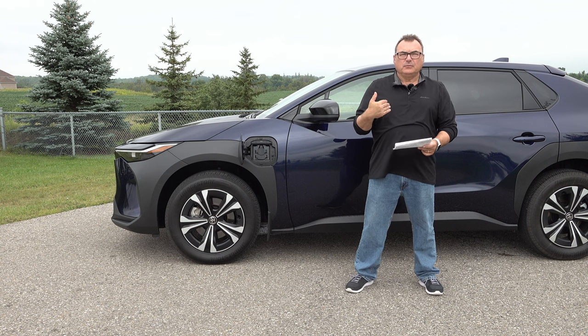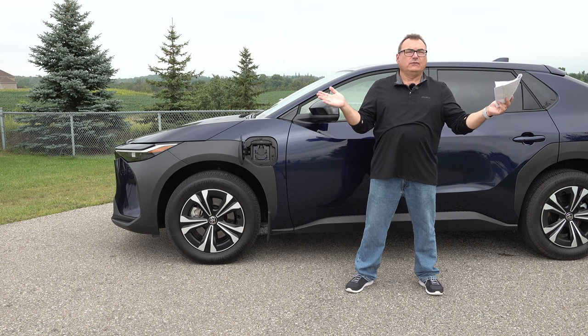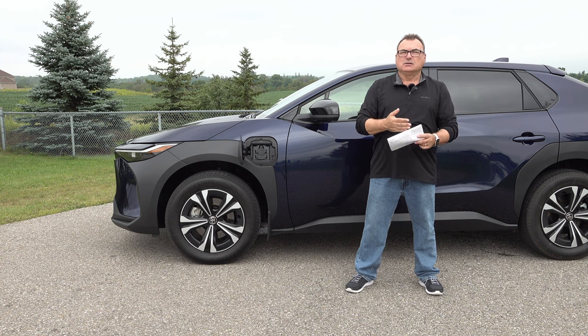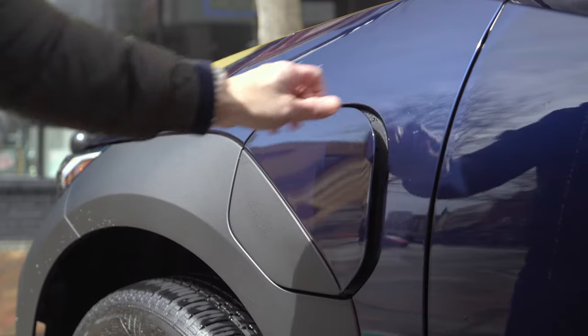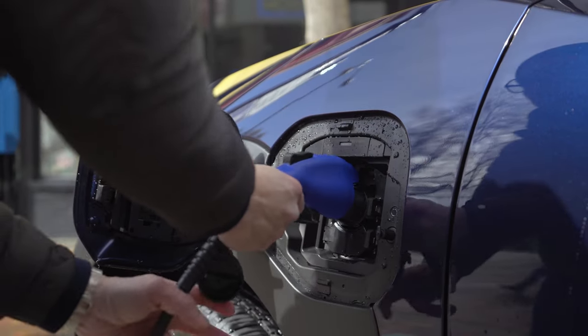Is that acceptable for me? Absolutely, because I've already been driving for 2.5 to 3 hours, and stopping for 20 minutes to half an hour is not an inconvenience. So try to level set your expectations of road tripping experiences.